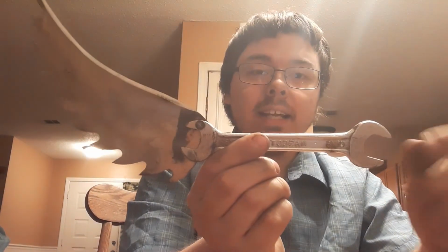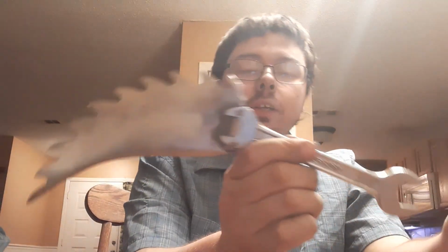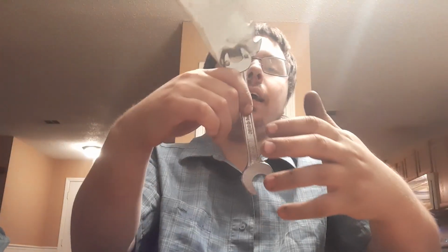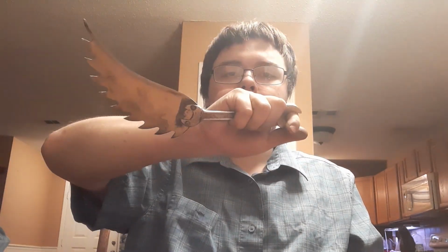Next is a wrench knife I made, and as you can see, it has a very wicked looking blade. It's obviously made out of a saw blade. What I did is I put two holes in it, hot peened these nails on it, and sharpened it. It is very sharp, and I used the wrench as a handle. And this part, you can actually grip it like this, or you can change it like this, like a karambit. So that's a good little one.